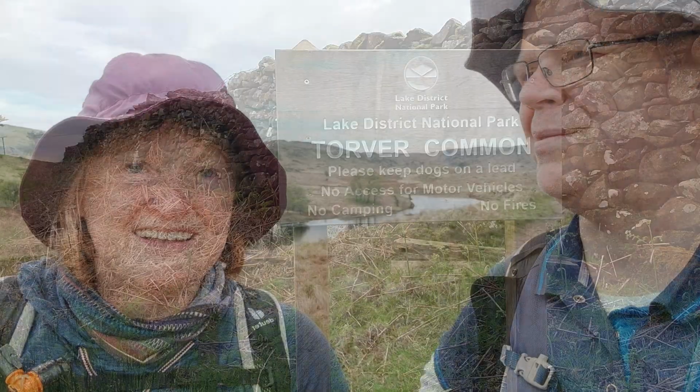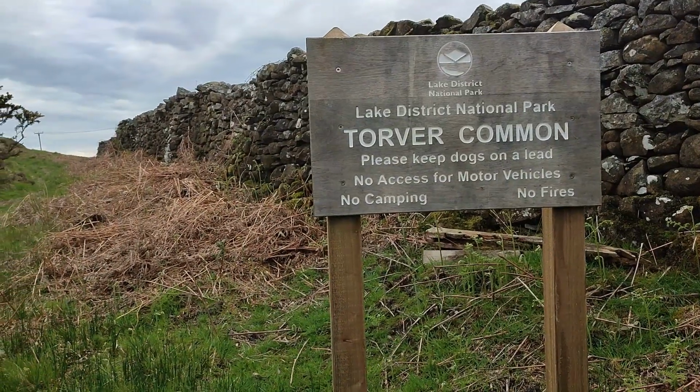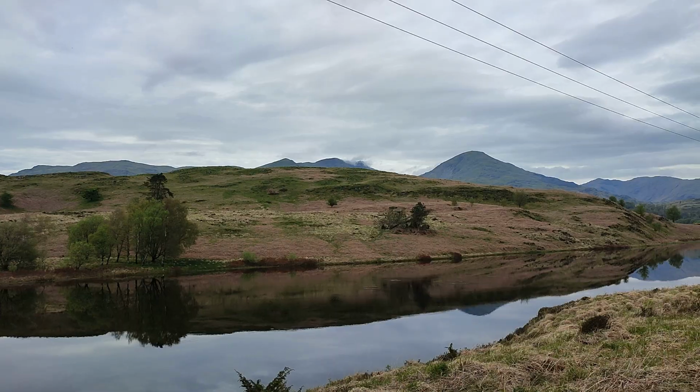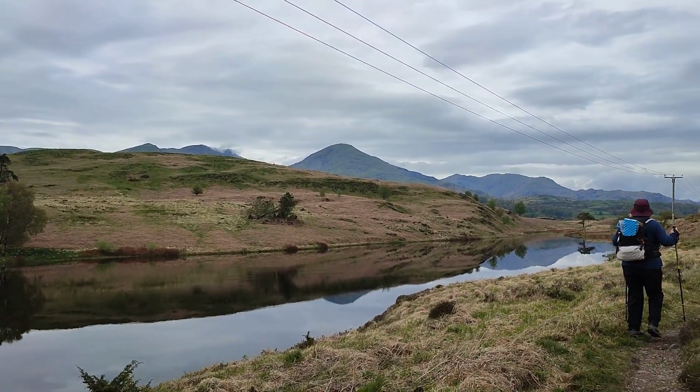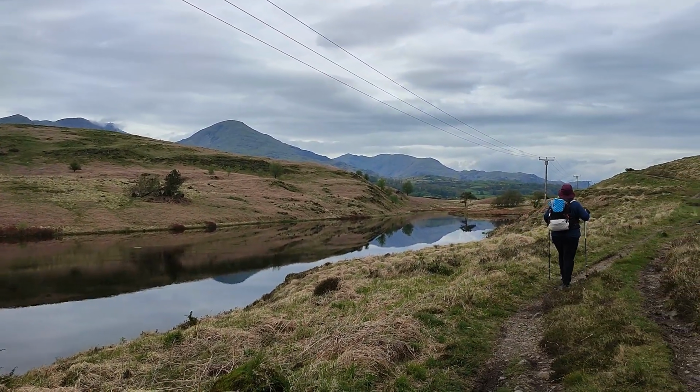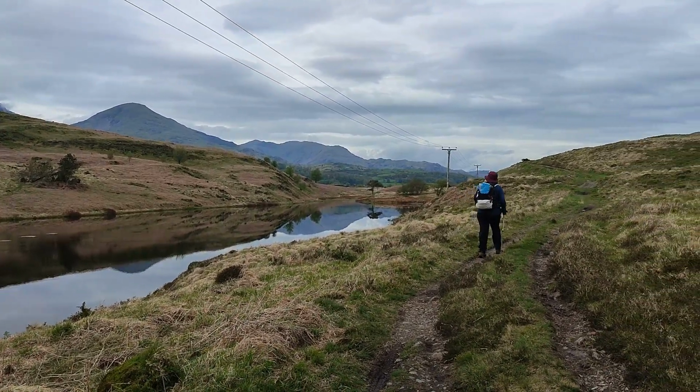We're just going across Torver Common. I think we're coming towards the end of today's little jaunt. It's been fun, hasn't it? It's been brilliant. Yeah, it's tiring, but it's worth it. It's good fun. A bit harder than what I thought it'd be. I thought it'd be not so hilly, which I think I said on the West Highland Way. Why would I say that on the West Highland Way when it's called the Highlands? Anyway, it is quite hilly.